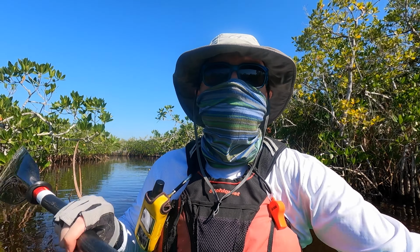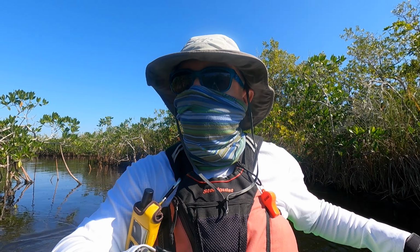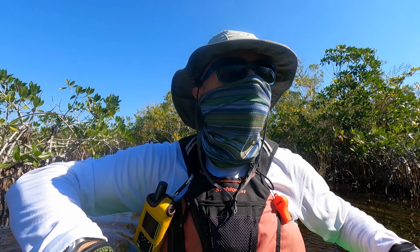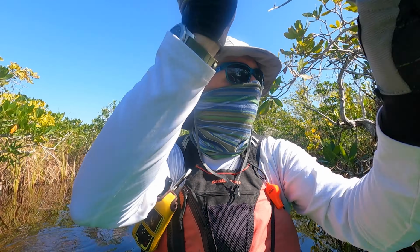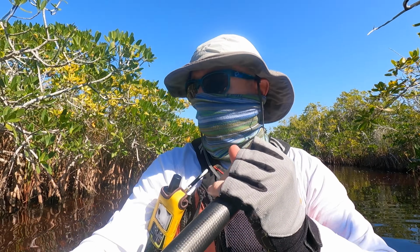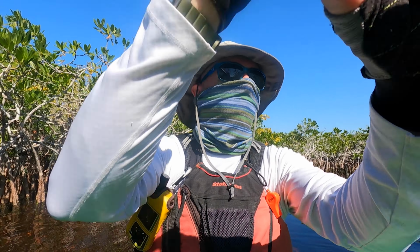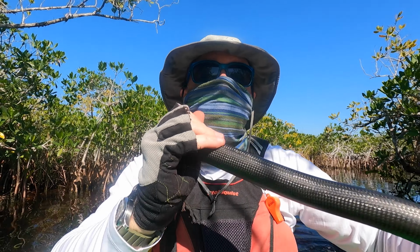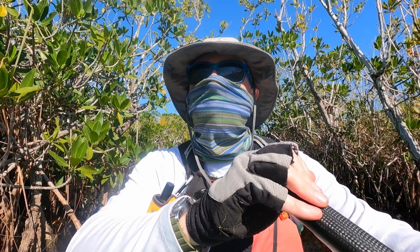I figured I'd mention a couple things here. First of all, you notice I'm wearing my neck gaiter up over my mouth and my nose, and that's not to protect myself from COVID from the alligators, but to protect from the sun. And right there you see I took my paddle apart, and that's because when you get in some of these tight mangrove tunnels, if you have one end of your paddle in the water, the other end is up hitting the branches. So you have to take your paddle apart and paddle more like a canoe. And it's definitely a little trickier and a little more slow going, but it's what you gotta do in order to get through some of these tight spaces.